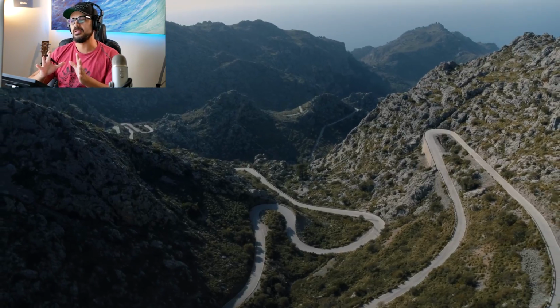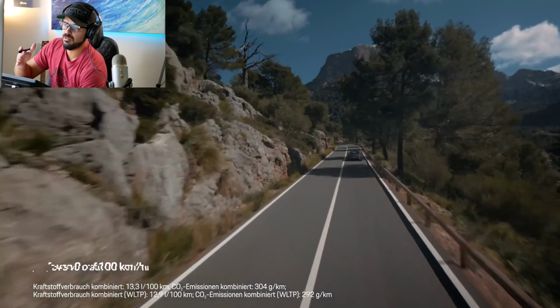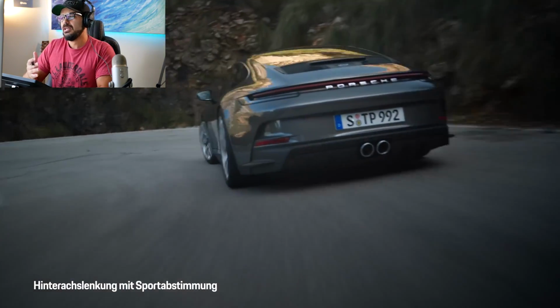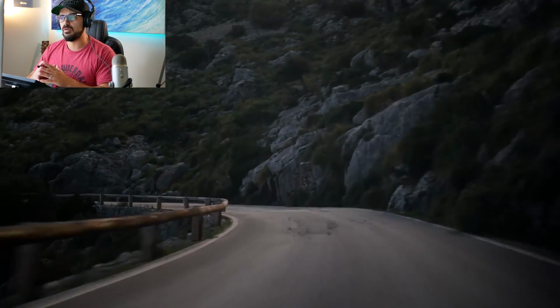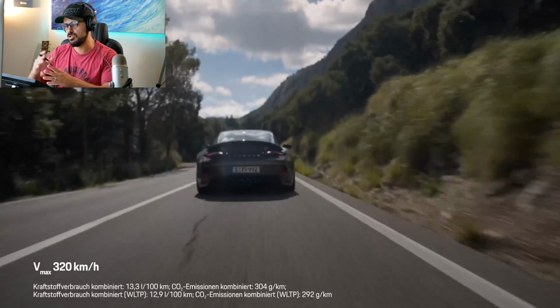But the best part is that the 7-speed dual clutch automatic that you get in the GT3 and the Touring, it's a great transmission, but if you're not really feeling it, you can still get the new GT3 Touring with a manual transmission at no extra cost, which is just fantastic.